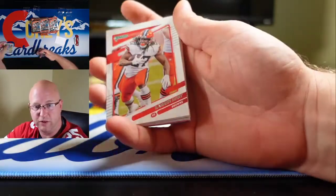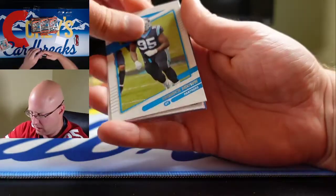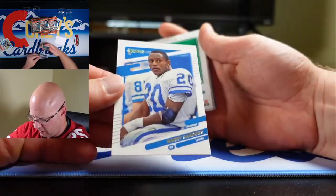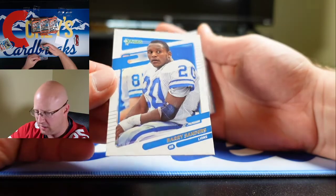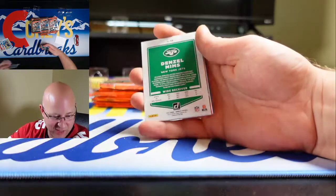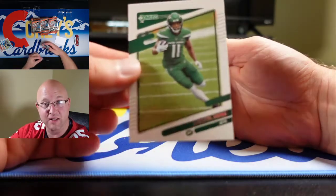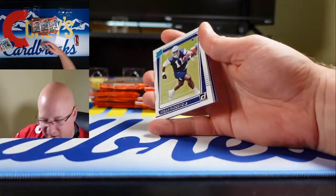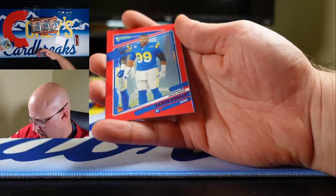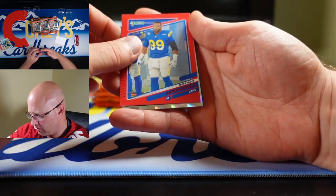We got Fletcher Cox and Kareem Hunt, Devontae Parker, and Derek Brown, and oh, we got our first insert, Barry Bonds, excuse me, Barry Sanders, all-time best running back ever, and Denzel Mims. We got Micah Parsons, rated rookie, and a red press proof Aaron Donald. That's a short print.